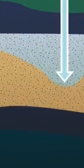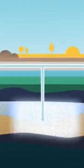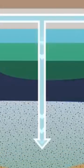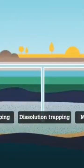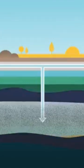A suitable CO2 storage reservoir needs a layer of porous rock at the correct depth to hold the CO2, sufficient capacity, and an impermeable layer of cap rock to seal the porous layer underneath. Once the CO2 is trapped under the cap rock, three additional mechanisms, residual, dissolution and mineral trapping, ensure that the safety of CO2 storage sites actually increases over time.